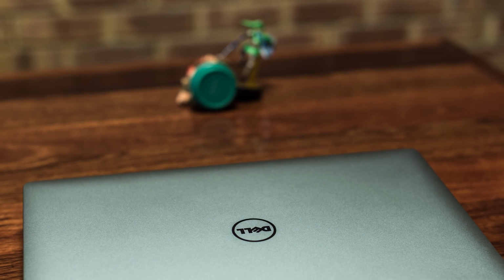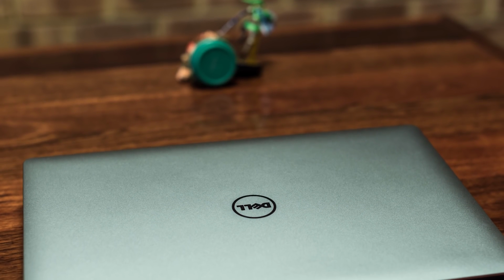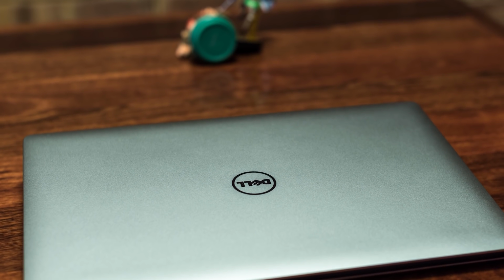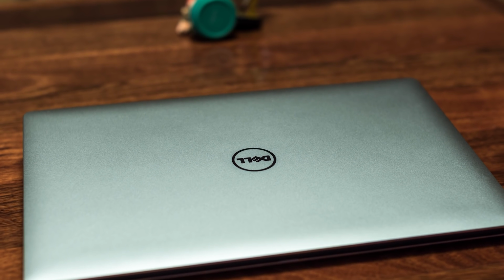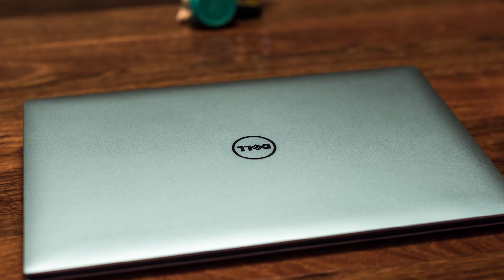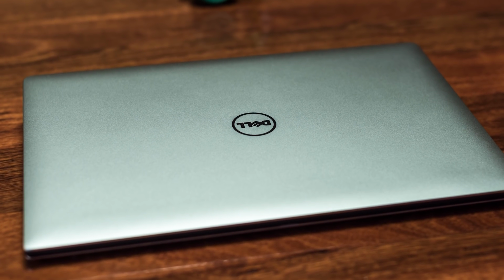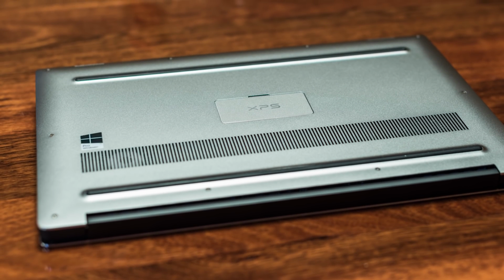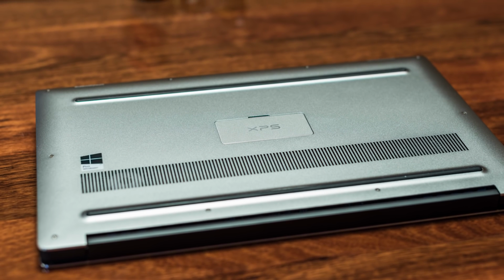First up, what do we have inside? The brains are a Skylake 700 HQ at 3.5 GHz with 16GB DDR4 RAM. The storage is a 512GB Samsung NVMe drive. Well, that's a lot of fancy letters, but what does that actually mean? It's fast. Very fast.